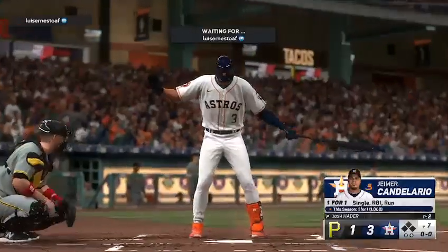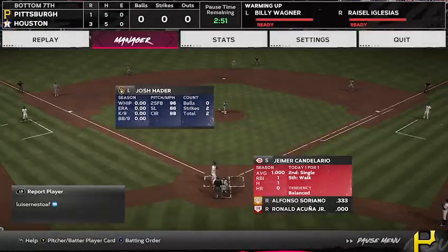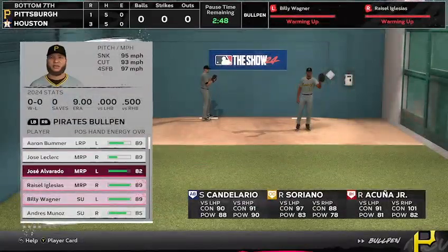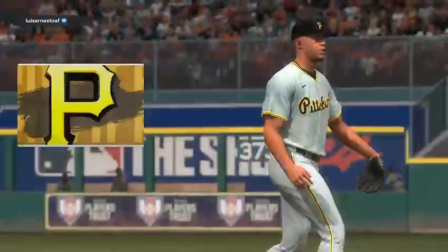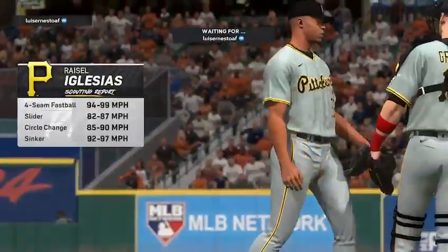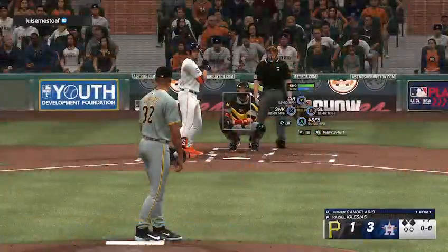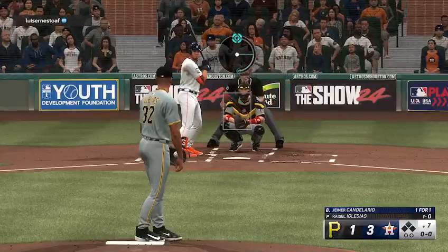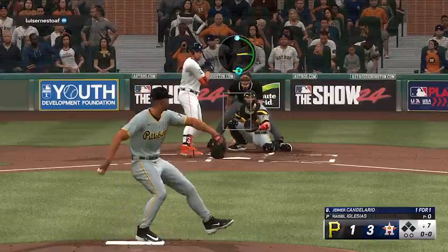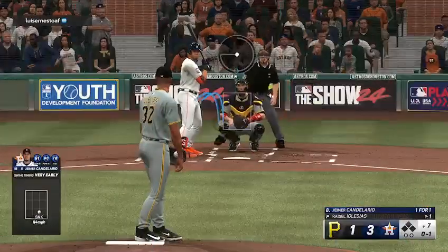Bottom of the seventh. Stepping in for the Astros, Jamer Candelario. Raisel Iglesias on a pitch here. Pretty tight game, so they're looking for quality pitches out of him right here. Got to do his best to keep the score right where it is. And here it comes. And a foul ball. Iglesias, 31 years old, and he's a native of Australia.